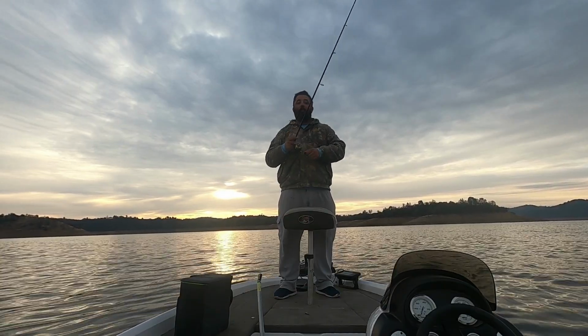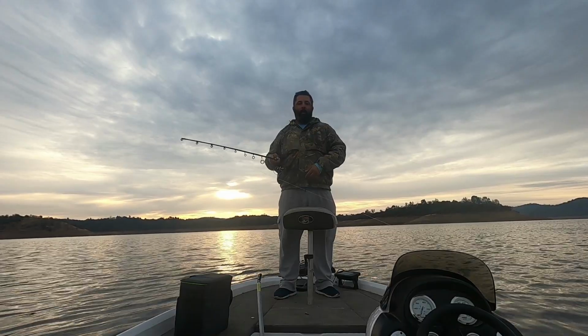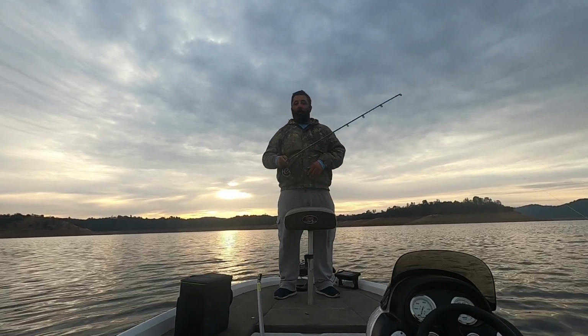Yeah, we're on the bottom. Boat's drifting a little. Then again, I'm gonna do a sweeping motion like this, see? I'm going to pull it in towards me. I may have drifted a little bit off of where the fish are at.